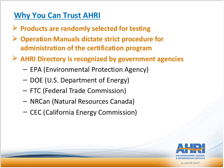The second item here is the operations manuals. Why trust AHRI? There's a huge value here at AHRI, and one of the fundamental things that AHRI provides to the industry.